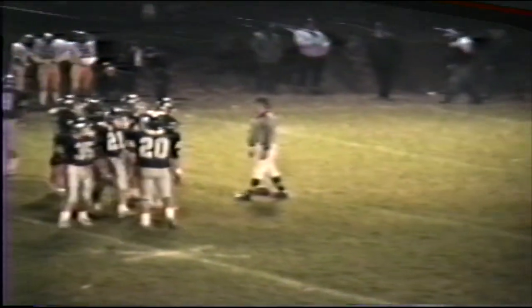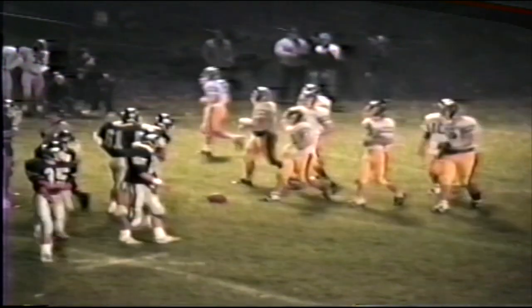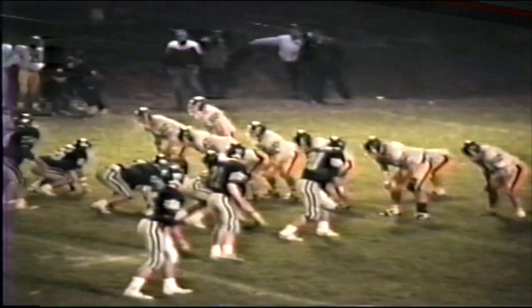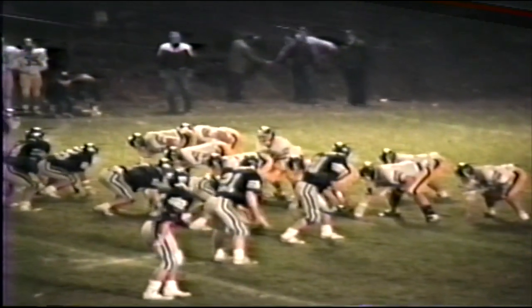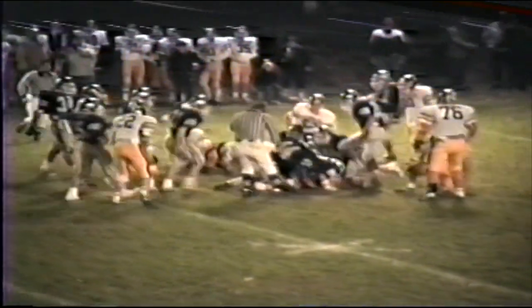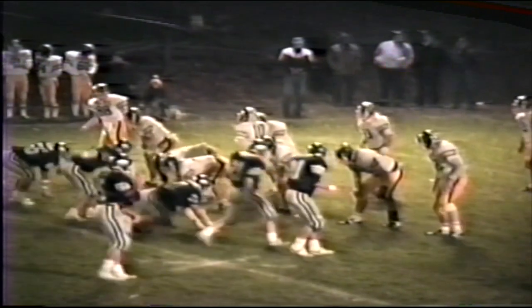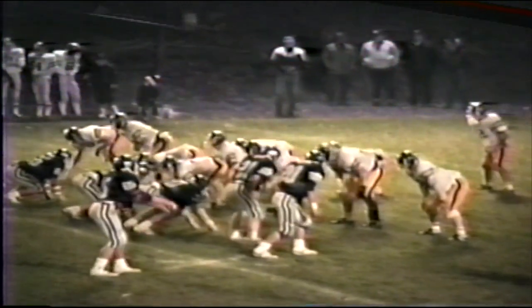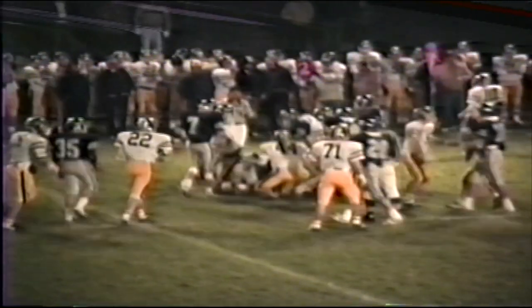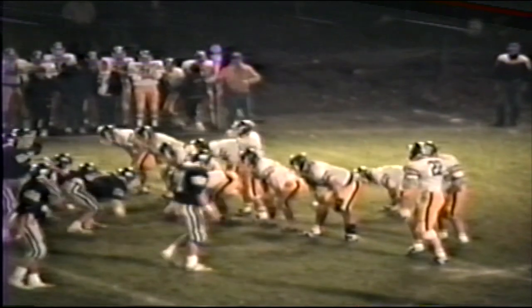First and 10. Six, nine yards on the play. First and 10 for Springfield. Bindle to ball carrier, number 12, Miss Bindle. Second and 8. Bindle to ball carrier. Third down and 4 coming up for Springfield.